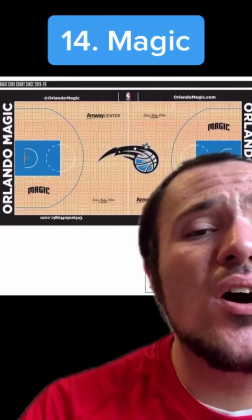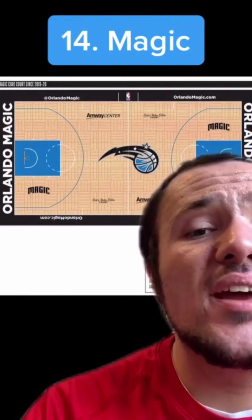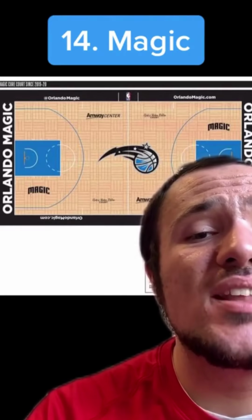The color scheme and font is a little basic, but I like the parquet floor, and since they're one of only 2 teams in the NBA to have it, I figured they deserve to be top 15.